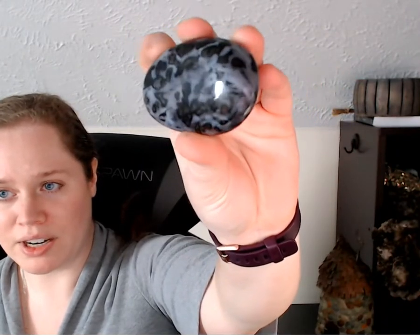This is a new palm stone. It's such an interesting stone. This is called Indigo Gabbro. I'm pretty sure I did not feature this last time. And it's a big palm stone. I've got small hands though, but it's an indigo, like a purplish blue color. I guess that makes sense. And like black spots and some little shiny areas. It's so interesting though.